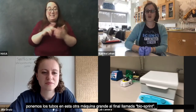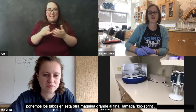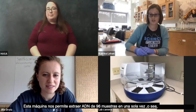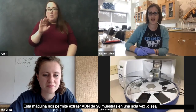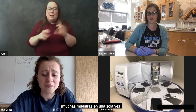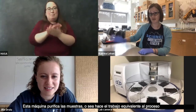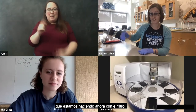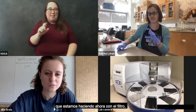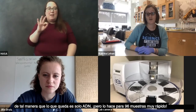we will then take those and put them into this big machine on the end, which is called a Biosprint. So this is our Biosprint, which will actually extract DNA from 96 samples at a time. So we can do this for a lot of samples at once. And it will purify them as well, which is the process we're going through now. So removing all the other components of the cell so that what you have left is just the DNA. And it will do that for 96 samples pretty quick.